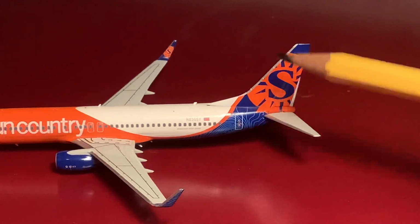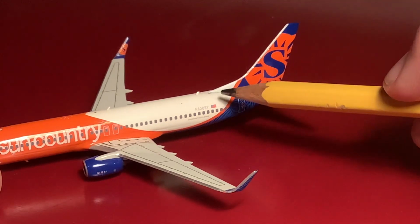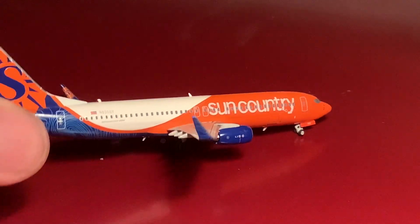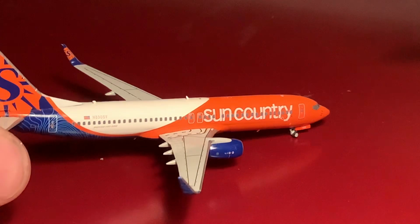And then, of course, it is the Sun Country logo on the tail. So very nice right there. It looks like there's a little bit of a paint chip right there, and a little bit of a paint chip right there. The other side of the aircraft also looks very good. I'm not seeing really any paint chips on this side, so that is very nice.